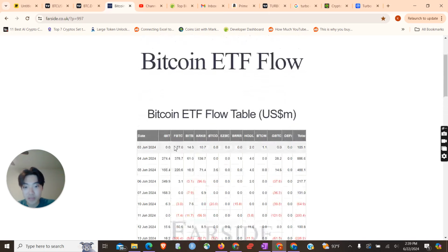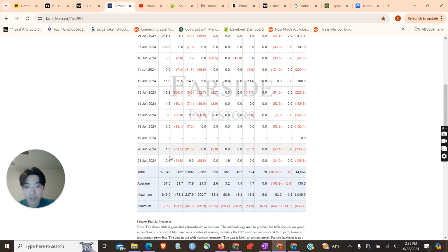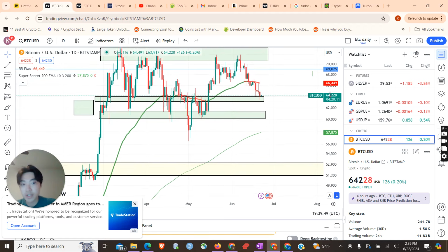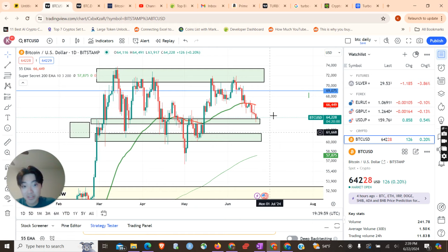I believe this is Fidelity that's selling, but BlackRock has actually been buying a little bit or just not really doing anything. So it's really just been a couple of places that have been selling. But more than likely, this is just a move to shake out those weak hands. So do not get shaken out during this time. Bitcoin, if it goes lower, you're going to see your altcoins go lower. If it goes higher from this point, then you're going to see your altcoins go higher. This is very, very fundamental analysis.